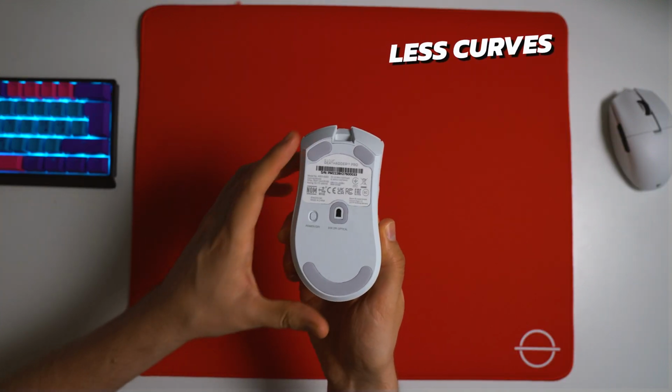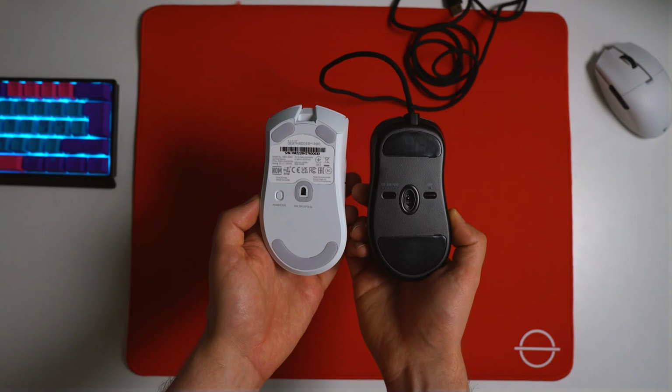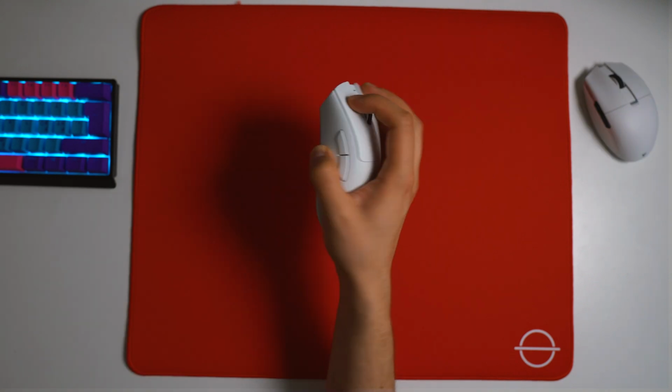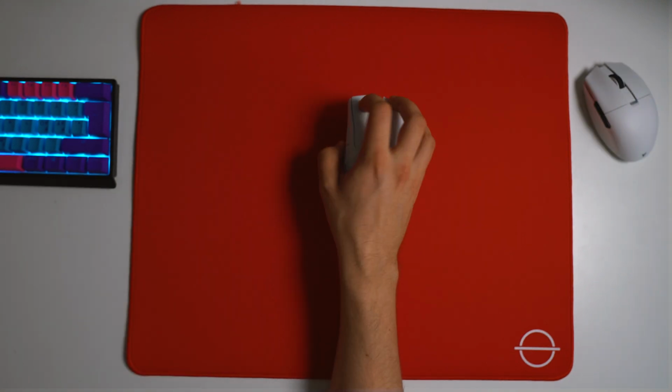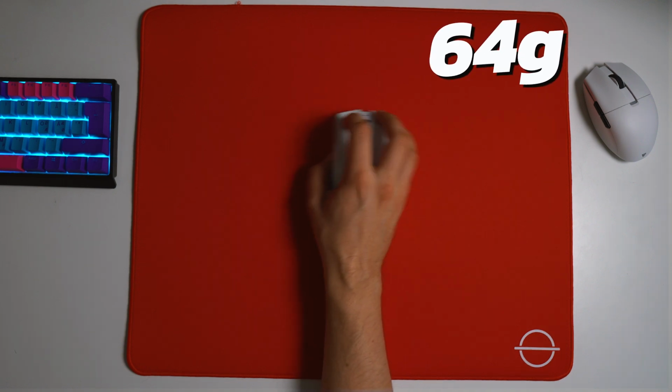They've basically minimized all the curvature on the mouse from the DeathAdder V2, and at the same time made it more like the EC2, which is a very good move in my opinion. With a large mouse like this, you will get a lot of stability, and because it is lightweight for its size, it will also feel quite mobile.